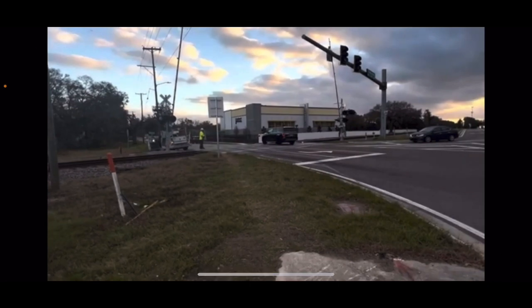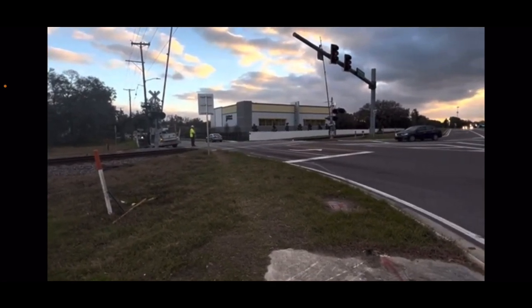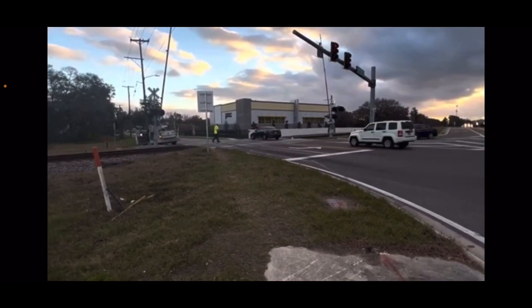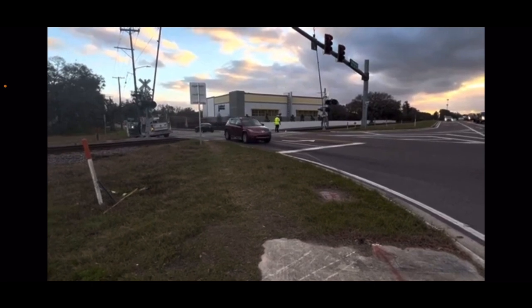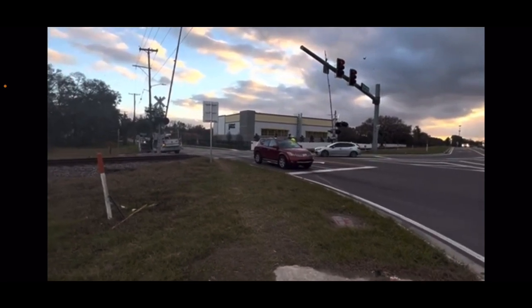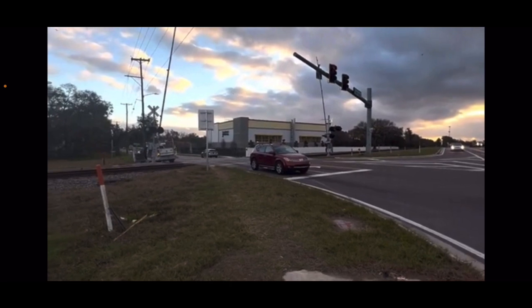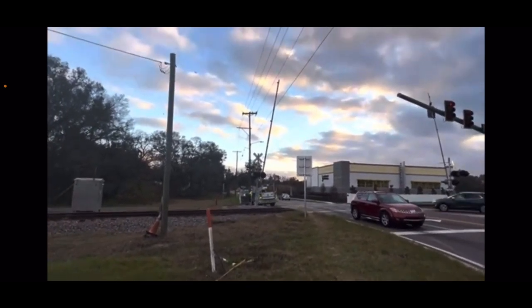Alright, so CSX worker putting out the flare with his shoes because they don't need it anymore. And then he just put the other flare out as well, and kicking that off to the side of the road. So yeah, the repair is complete at this point. We'll just go ahead and see how the video ends. I like that. So yep, that's what the gate looks like now.